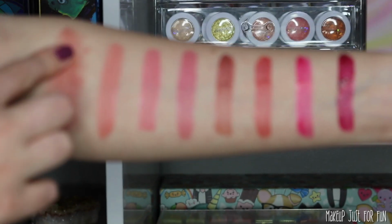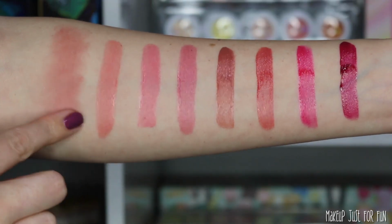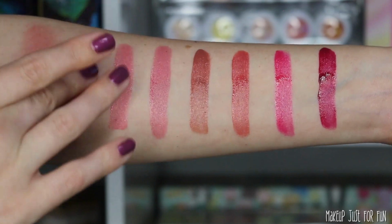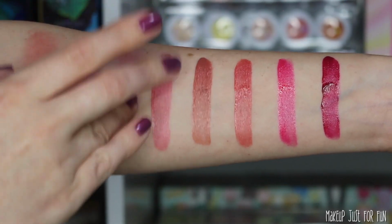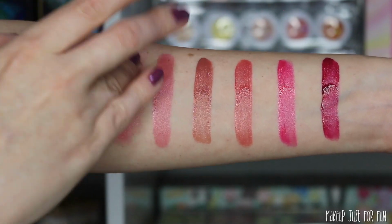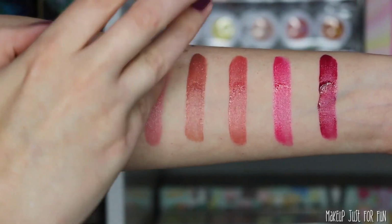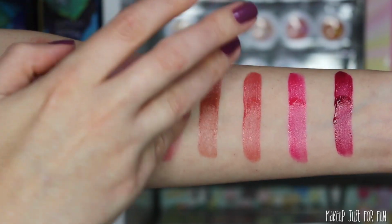I think a lot of these lighter nudie and pinky shades are just more similar than they need to be, and the same amount of shades could have offered a more interesting variety, especially because there are so many liquid blushes coming out right now. There are already a lot on the market. So I think that the shade range here was a missed opportunity to do something really different.